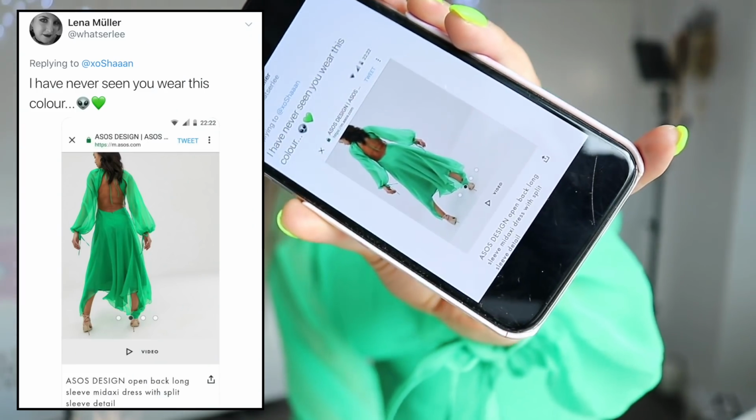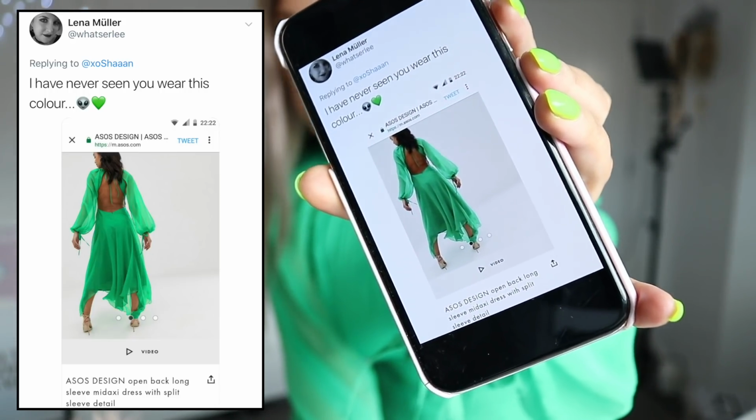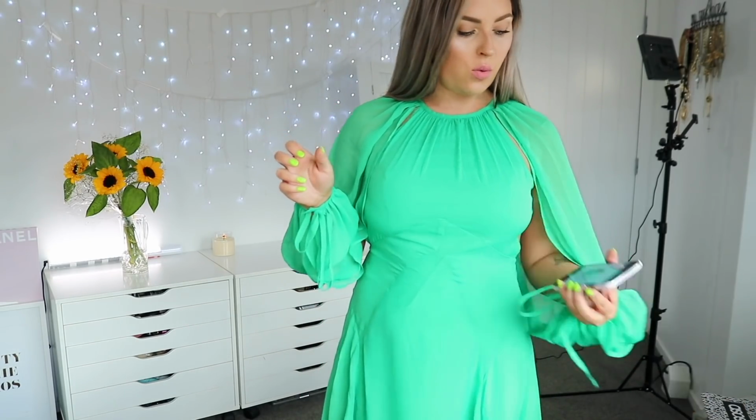This is the next item from Lena. Now, this is the ASOS Design open back long sleeve mid-axi dress with a split sleeve detail. Looks amazing on the model, right? I feel like Princess Fiona of Shrek. It looks hideous on me. Completely awful.